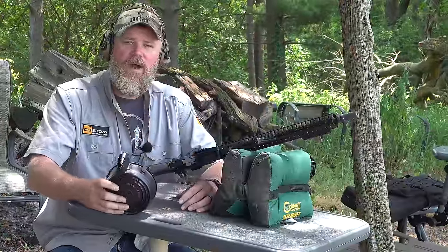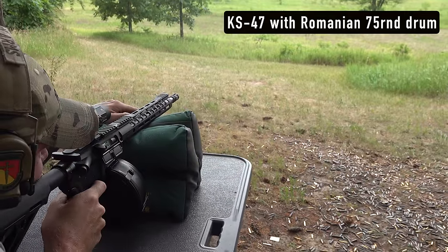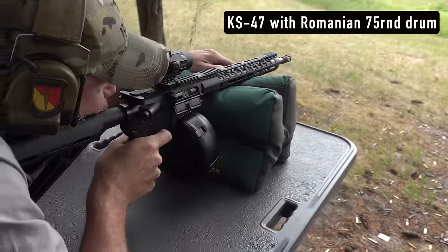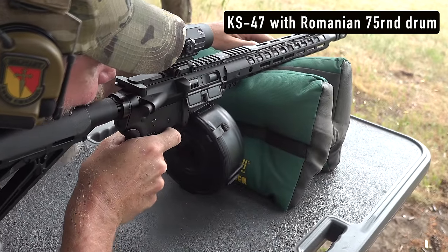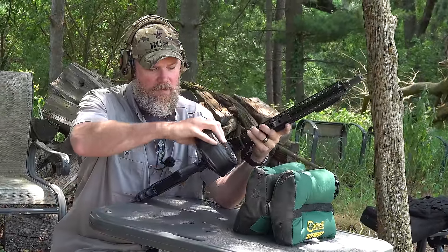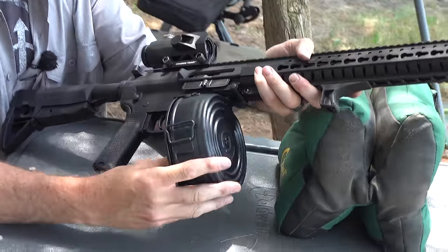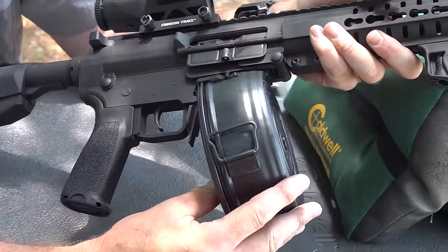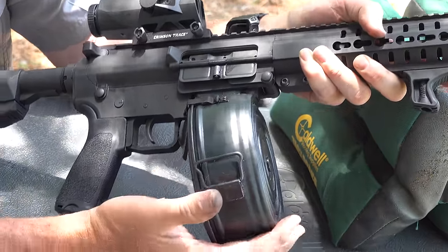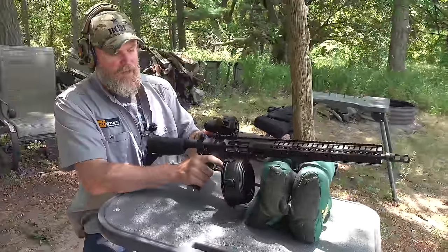This is a 75 round Romanian drum. This is one of the current imports from Century Arms, and we already know it works in the KS47 because we've already shot it, and I have some video footage of that, but it has no problem whatsoever running the 75 round drum. Now we have noticed on the Mark 47, when we put the magazine in, there's an awful lot of play. It's not holding the front of that magazine up very well. That's not the case in the KS47. This thing has a lot of play in it. So I'll be curious to see if this thing can run all 75 rounds.